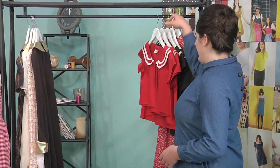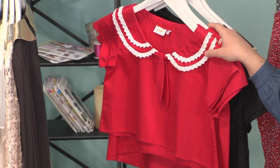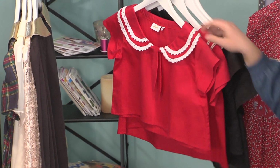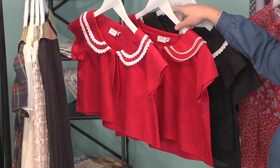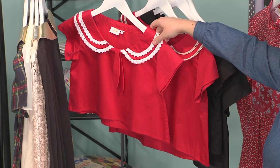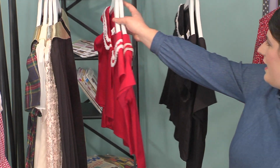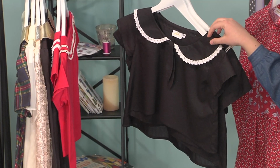Now these blouses I made are also from the same exact pattern as the dresses, but for these I shortened the hem length by several inches so that it's not a dress anymore, it's a blouse. For these, it's the same blouse, but I used two different trims. This one's a little bit thinner and this one's a little bit wider, so this one's a little bit more youthful, where this one's a little dressier. And then here I just used the single trim instead of the double layering of the trims.